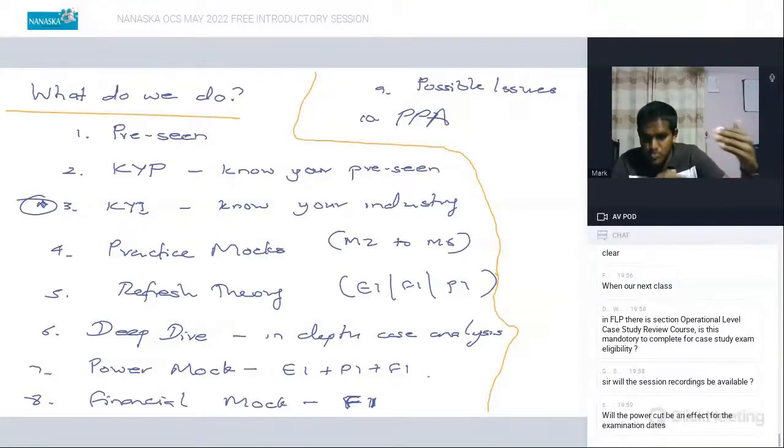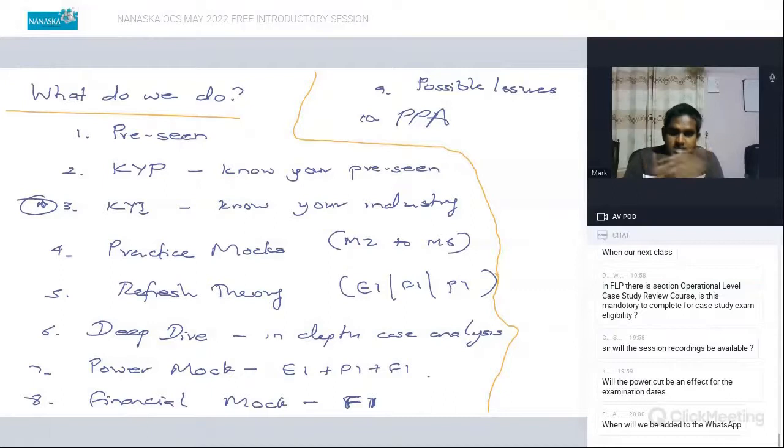So we will have a WhatsApp group. All the information, I will also be part of it. I will be posting on that WhatsApp group any changes, any revisions, right? Upon registration, you will be added to that WhatsApp group. We will be continuing the communication in the WhatsApp group. After registration, we still haven't created the group for you guys, so you will be added soon if you have registered yourself with Nanaska.